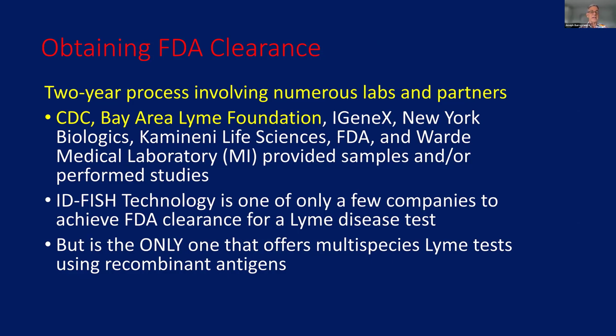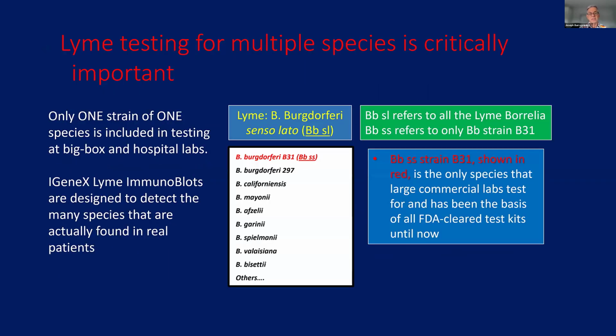And the Bay Area Lyme Foundation supplied samples from their tissue bank, which is a serum bank, which is really great. IGeneX also got help from New York Biologics, Caminiti Life Sciences, the FDA itself, and Ward Medical Laboratory. All these other people provided samples or assistance. And IGeneX itself used their own samples for validation. The result is that this company, ID, which is basically IGeneX, is one of only a few companies to achieve FDA clearance for a Lyme disease test. And it's the only one that's cleared that tests multiple species of Lyme and uses recombinant antigens. We're going to go through all this in a minute.